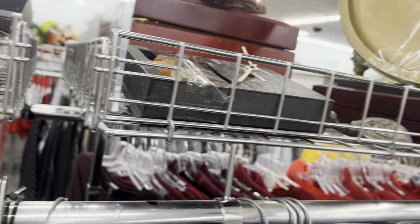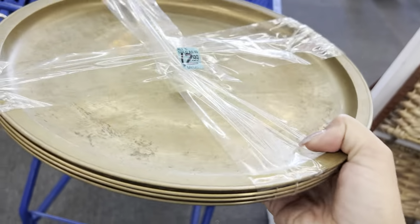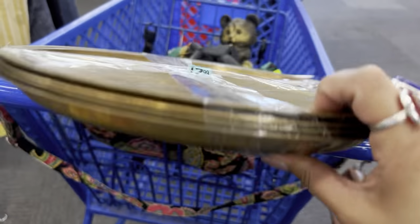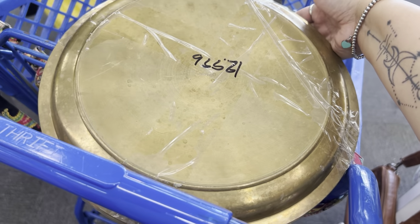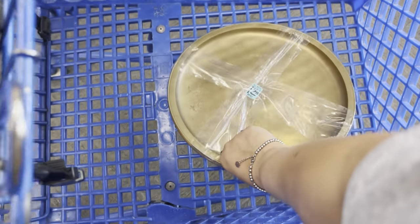Oh, brass plates. So they are $12.99, but I think they'll do well. I could probably get about $50 to $60 for brass plates. They can be used as chargers too, but... Oh, and I think I can use these for my own decor. Yeah, I like those.